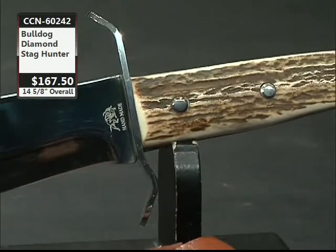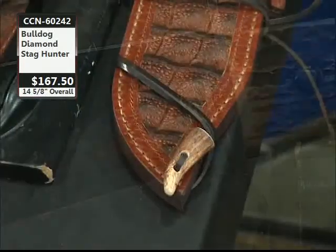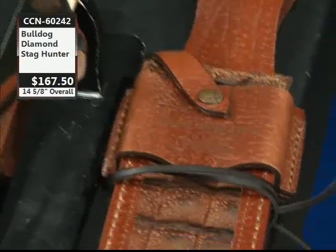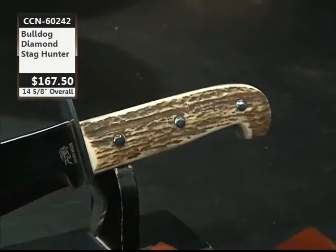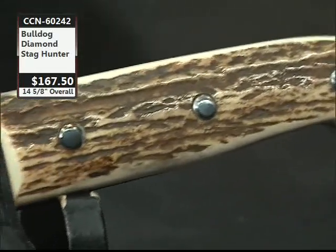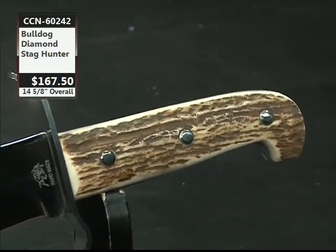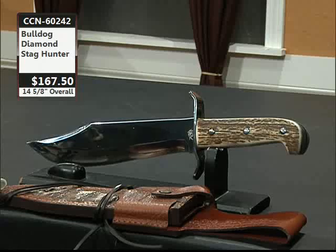Retail of $493. Stainless steel blade. Love the guard on this one. Full tang construction. That's a whole bunch of stag, folks. That's a $100 sheath you're looking at too. And once again, that knife is 14 5/8 inches overall.